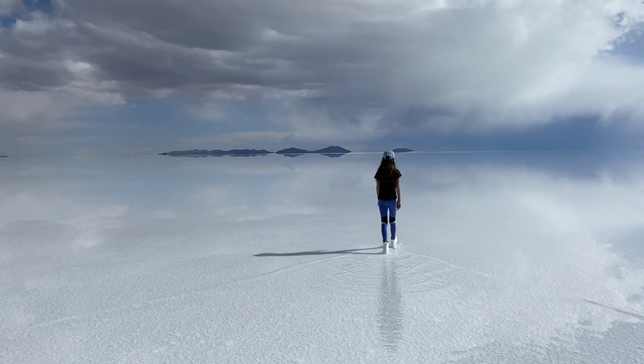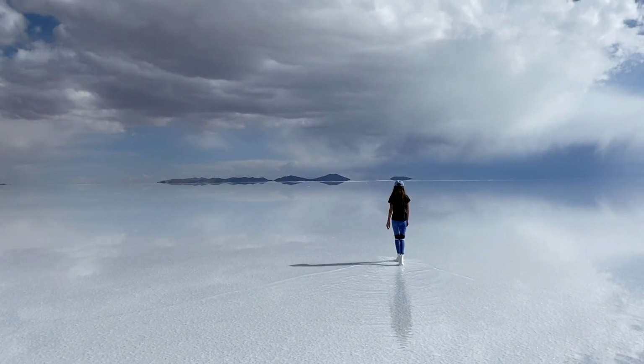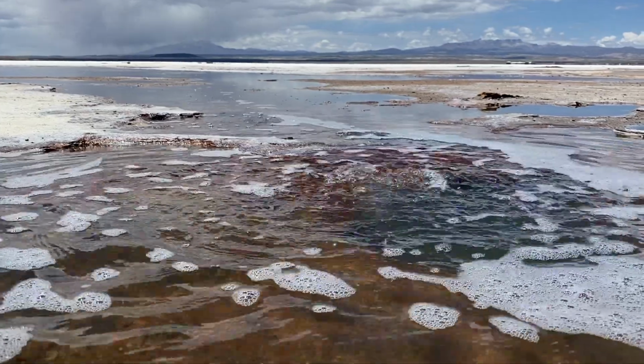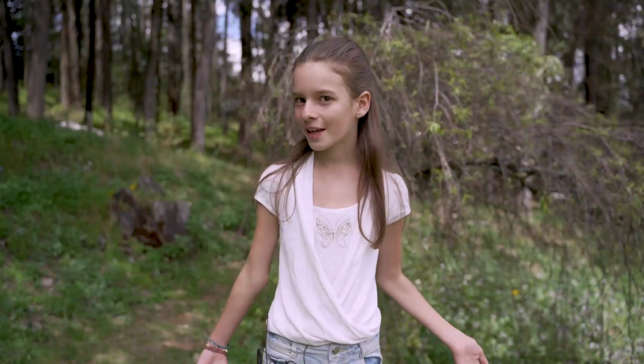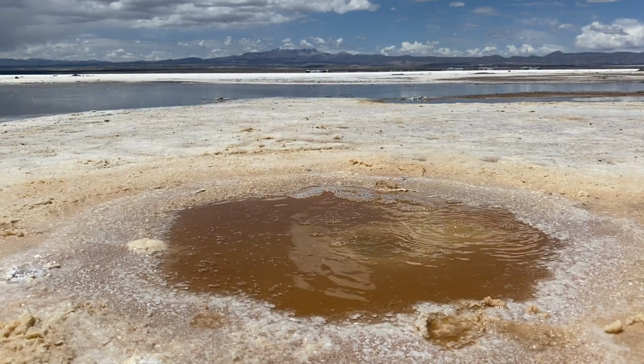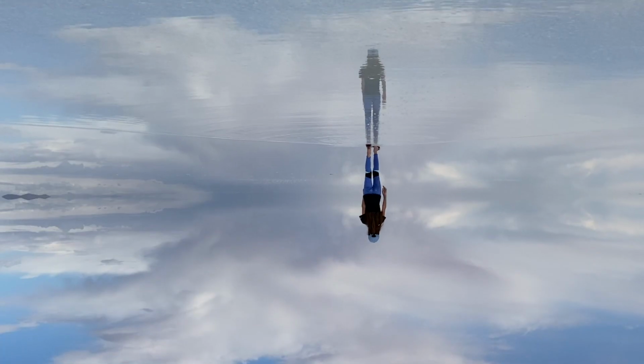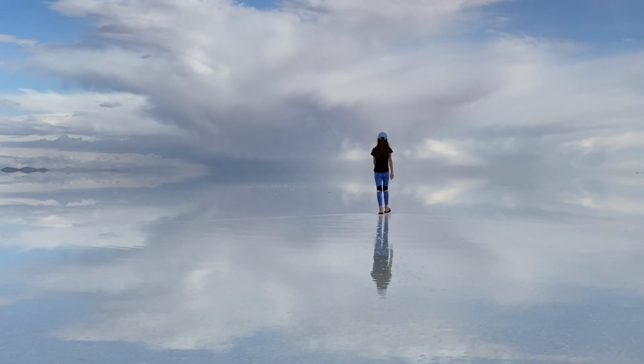Something that surprised me a lot was that on top of all the salt, there was a layer of salty water. Sometimes a thin layer, other times very deep. Then the guide explained that salt flats are made from the salty lakes or even the sea that dried up thousands of years ago. Also, under the layers of salt that slowly formed, there is a lot of water.